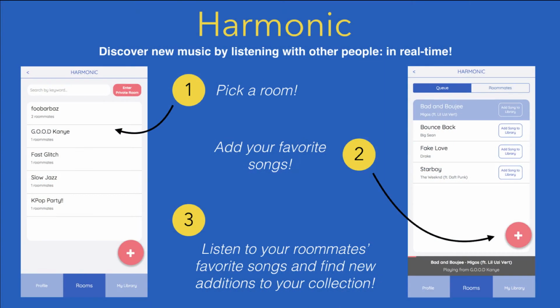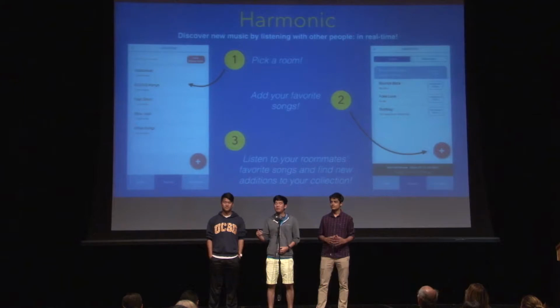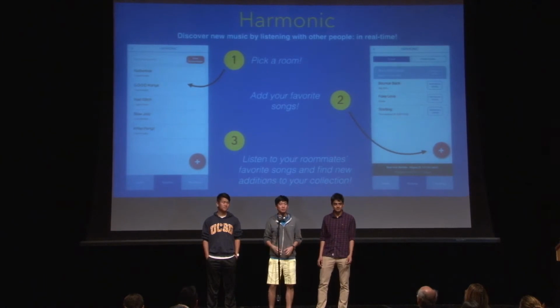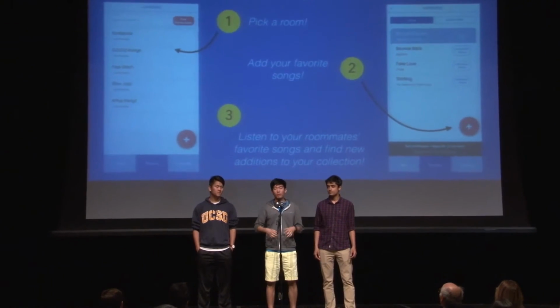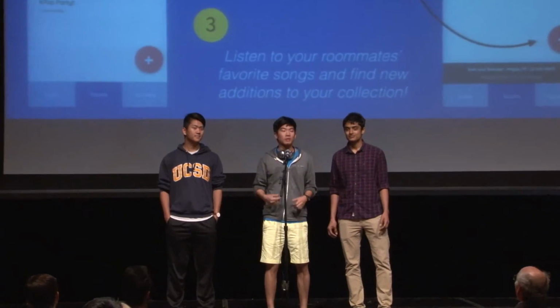Our app, Harmonic, lets people passively find new music by listening with other users. You can jump into a room and not only add your favorite songs, but listen to your fellow roommates' favorite songs as well. So imagine a party where nobody needs to bother to DJ, or a car ride where nobody needs to fight over the aux. With music services like Spotify or SoundCloud, you can statically interact with others by following them or liking their tracks. But with Harmonic, you can experience real-time social dynamic interaction. Harmonic. Let's listen together.